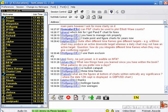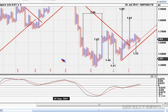But on a point and figure chart, I calculate those by calculating columns. So this is a 12, 26 column MACD rather than a 26-day MACD. And so that's something that I'm spending much more time on, and it tells me more about the point and figure chart. It tells me whether it's overbought or oversold.